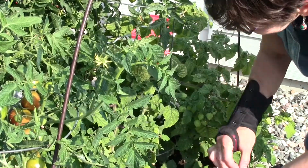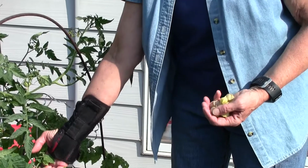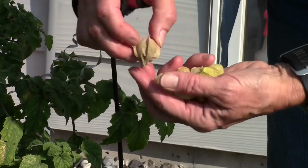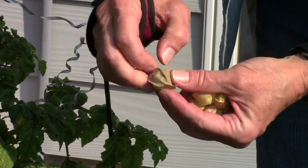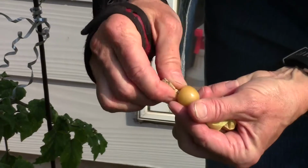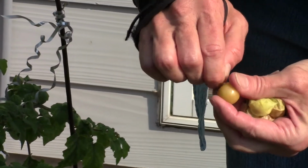Okay, so this plant is called a ground cherry. Its genus is the same as a tomatillo, but the species is different. And as you can see, it has these little Japanese lantern type fruits on it, and you open up a fruit and they have a little yellow mini tomatillo type thing in there that's called a ground cherry.